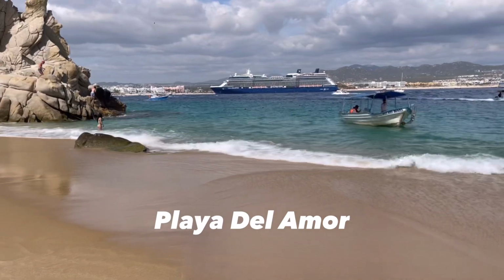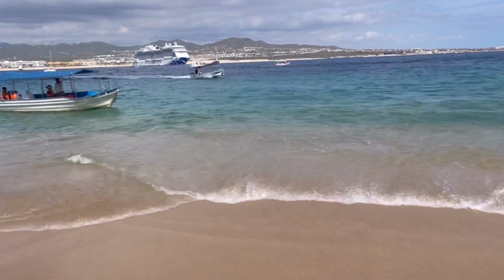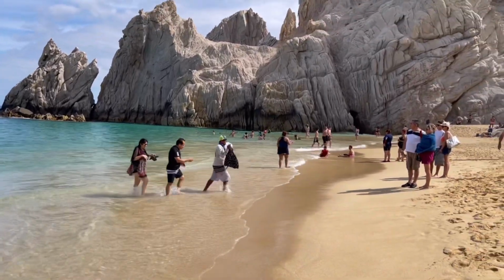Boat just dropped us off at Playa del Amor for 2 hours. This is Lover's Beach. The waters are real calm over here. Good for swimming and good for snorkeling. And behind us, you can go walk over to the other beach. We'll go check that one out right now.